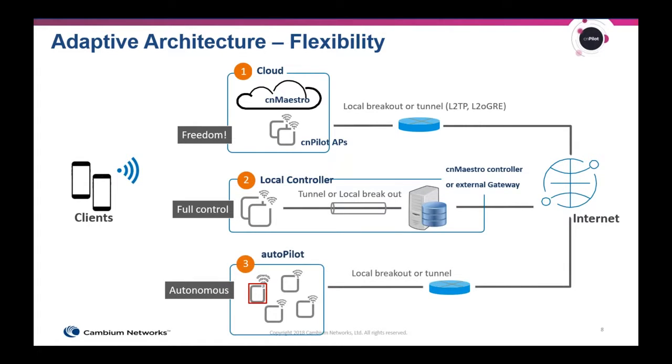There's also a third option called autopilot. And that's really for those who don't want the cloud or the complexity of the on-prem software, having to download it onto a VM machine, all of that stuff. And you just want a very small network, up to 30 APs managed locally from a controller. We give you autopilot. And autopilot is very much like a Ruckus Unleashed or Aruba Instant. So really 3 different architectures, all completely controlled in different ways to serve the different needs of our very diverse and geographically dispersed customer base.